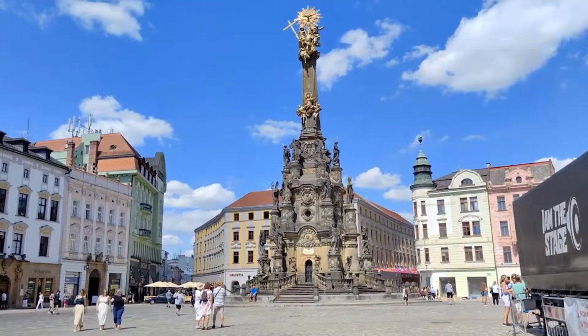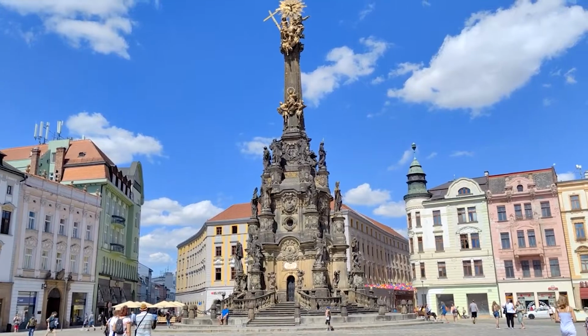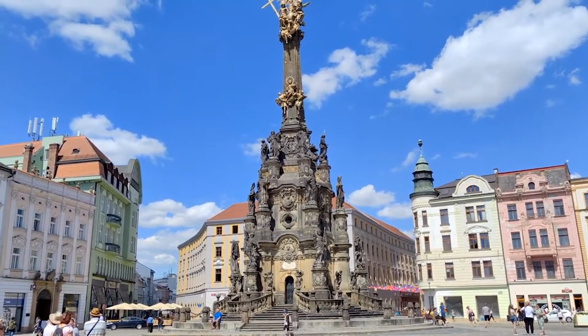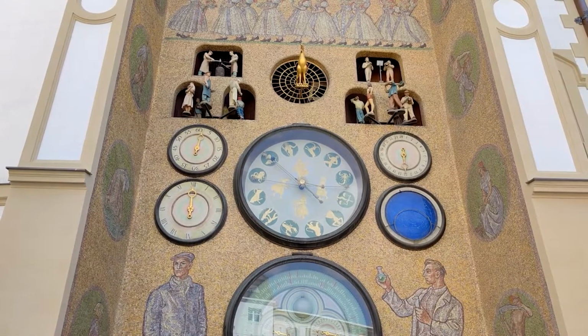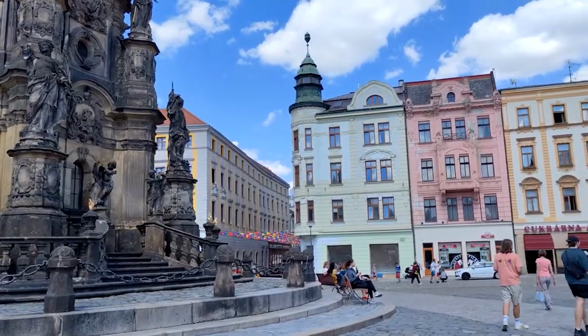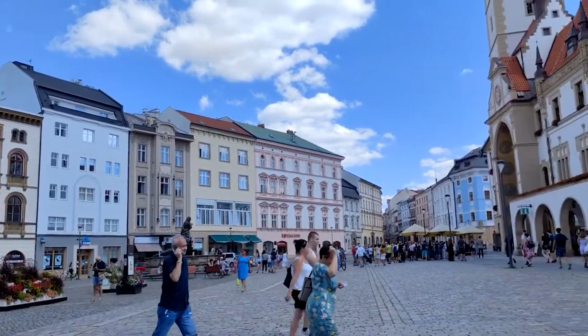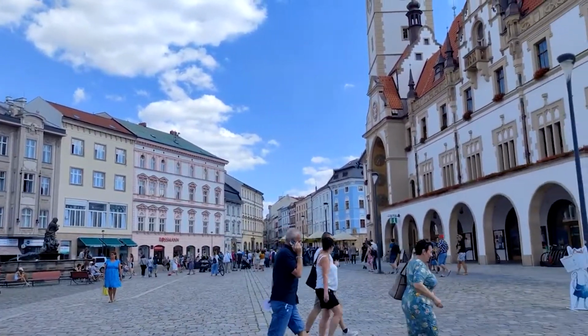Olomouc Castle, which was built in the 12th century and contained the stunning St. Wenceslas Cathedral, is a historical landmark. More than a dozen beautiful churches constructed in modern architectural styles can be found in the town, along with 6 impressive Baroque fountains, an important art museum, and an incredible astronomical clock.